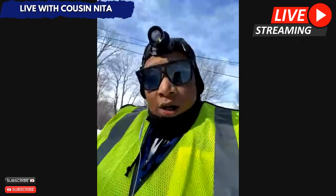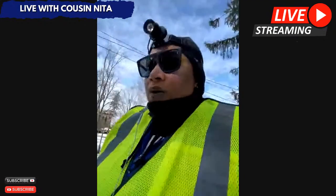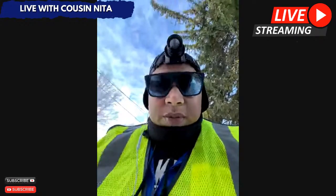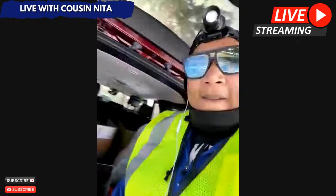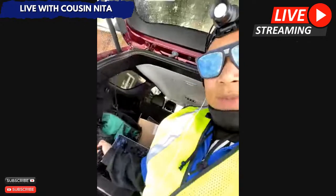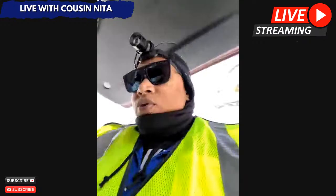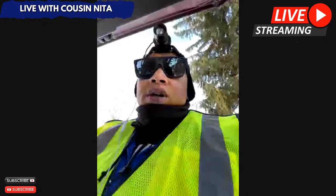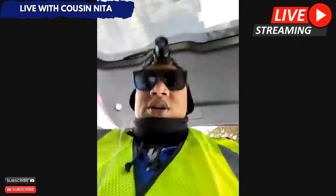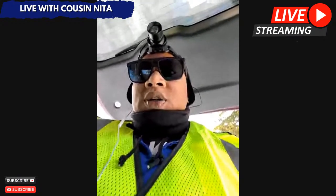I'm literally at a home inspection right now. I just pulled up. I don't guess I can turn it around, but as you can see, I'm in the back of my truck. I got my computer here. That's my bag of tools. I've just started to complete the beginning of the exterior inspection.